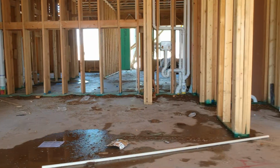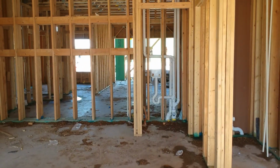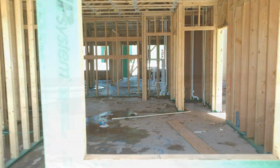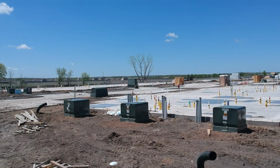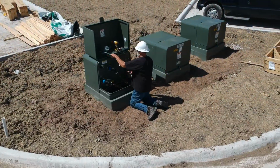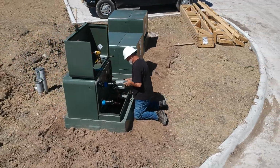Of course, as framing commences, so does the plumbing and electric. From the interior, as expected, the plumbing can be seen within the structural members, and along the exterior of each building, the transformers have all been put in place. Blue Bonnet Electric is on site, connecting the buildings to these transformers at this very moment.